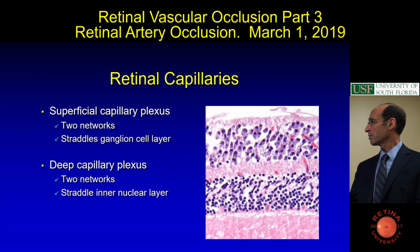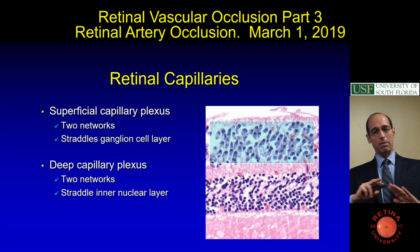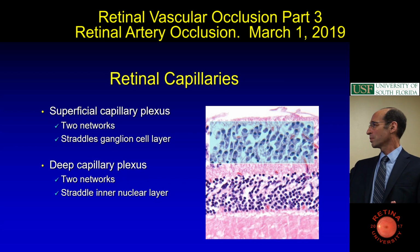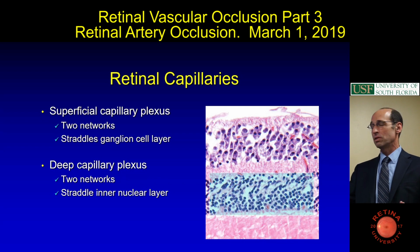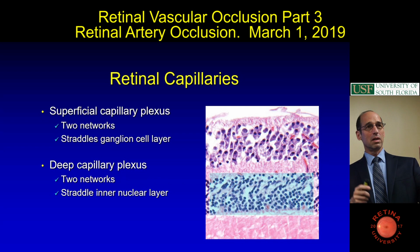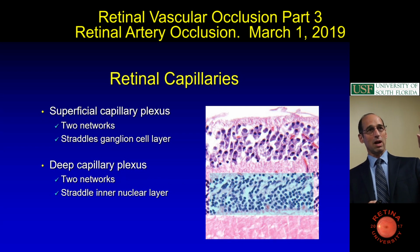Just to jog your memory, there's two capillary networks. So we talked about the peripapillary radial nerve fiber layer, and these are the other two. So there's the superficial, which is here, that straddles the ganglion cells, and then there's the deep, which is here, which straddles the inner nuclear layer. You can just think, there's a lot going on in the nuclei, so they need more oxygen.